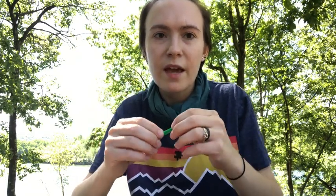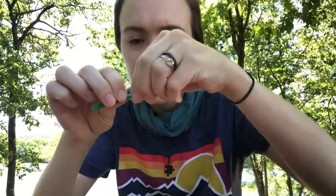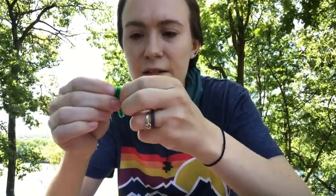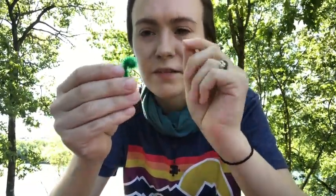The first thing you're going to do is take one pipe cleaner and make a little curl at the end. So I'm going to take it and just wrap it a little bit. It's the same idea as your shell. And I just made a little curl. I even put a little hole in the middle, but that's okay. I don't need the hole. I made a little curl.